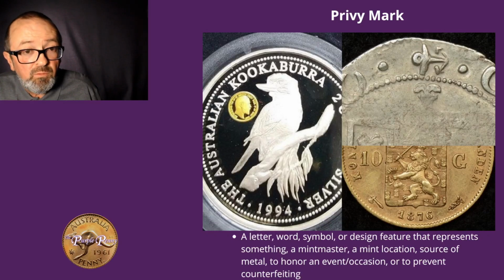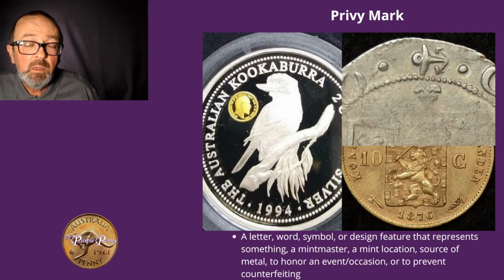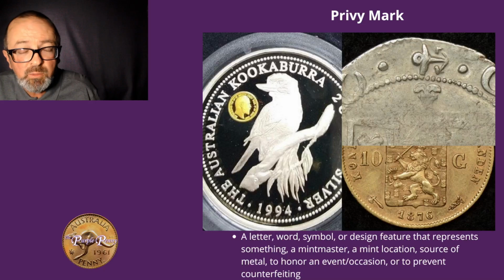There were a number of English coins where the metal used in them was represented by a particular symbol, such as SSC, the South Sea Company coins, or Vigo, which came from a Spanish colonial ship which was raided by the British. So those privy marks represented where the metal came from, to honour an event or occasion, or to prevent counterfeiting.